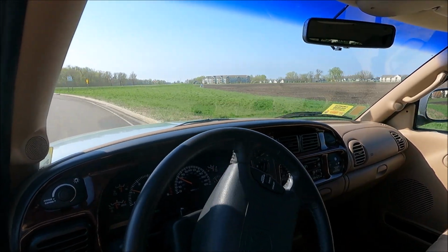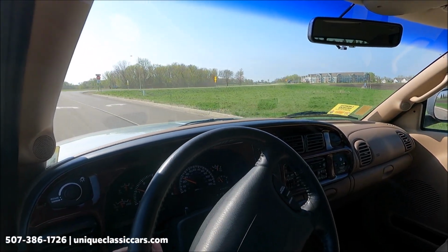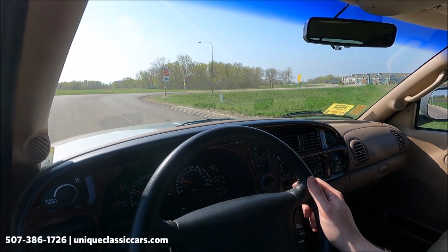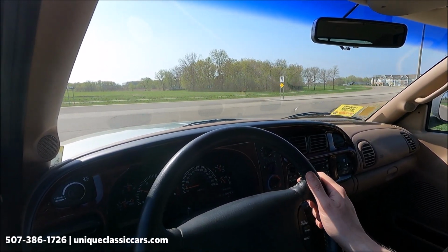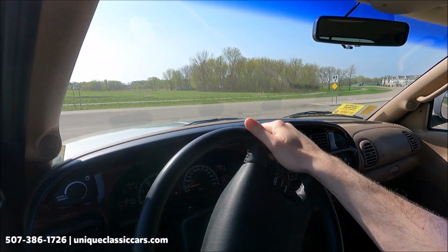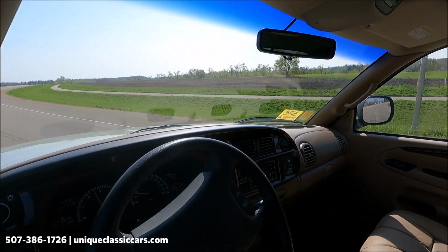Today we have a 1998 Dodge 3500 pickup. This has the extra cab with extra doors. It is a dually. Starts up and runs great. Feels like a very low mileage truck.